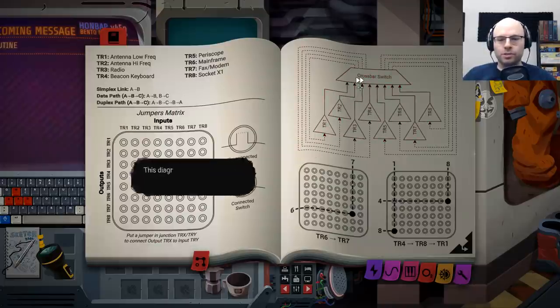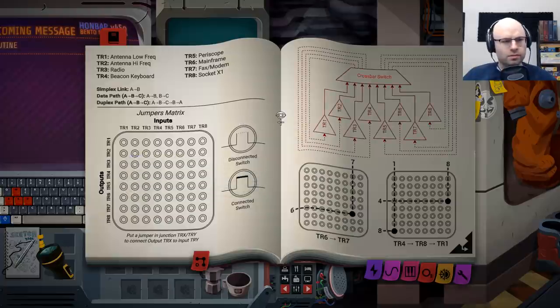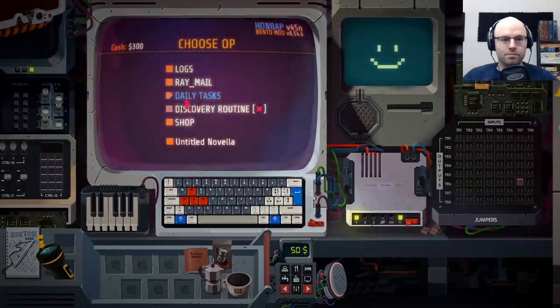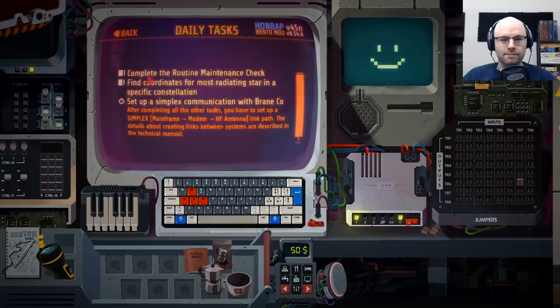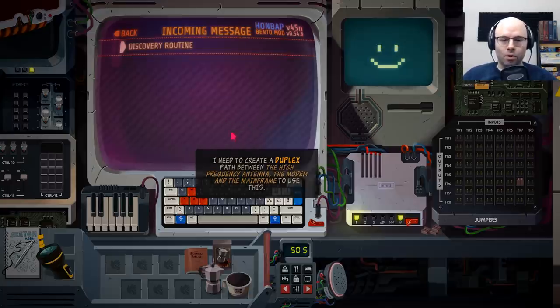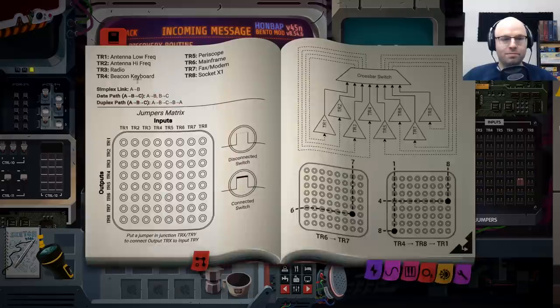So, oh, the crossbar switch, it shows you what's turned on? So we need to turn on number 2. What we've turned on is number 1. Put a jumper in junction TRX/TRY to connect output TRX to input TRY. Duh. So if you want to connect to... Well, let's make sure we got it right before we go down this path, okay? Daily tasks. Oh, whoops. Discovery routine. High frequency antenna, modem, mainframe. High frequency antenna, modem, mainframe. So it should be 276.